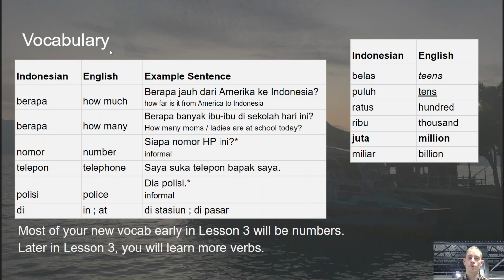All right, now we're going to jump into some vocabulary. Most of the vocabulary in lesson 3 is going to be numbers, but there are a few other words that are very important to use with numbers. One of the most important ones is berapa. After I say the word, try repeating it back a couple of times so you can practice saying it. Even if you're talking to yourself, you're still building that muscle memory.